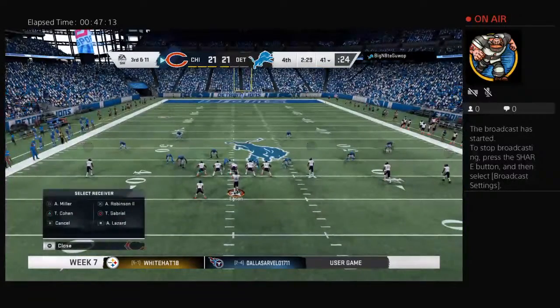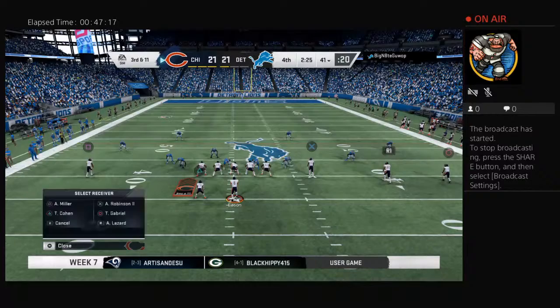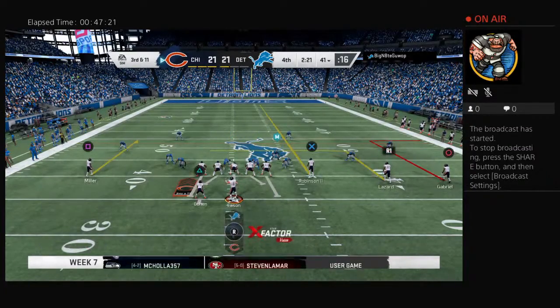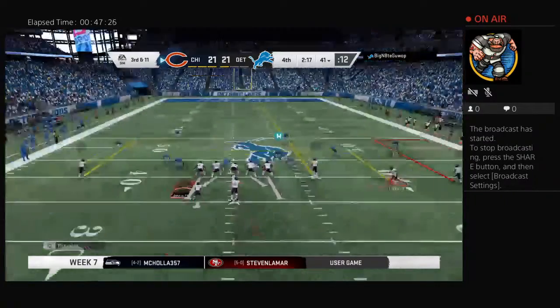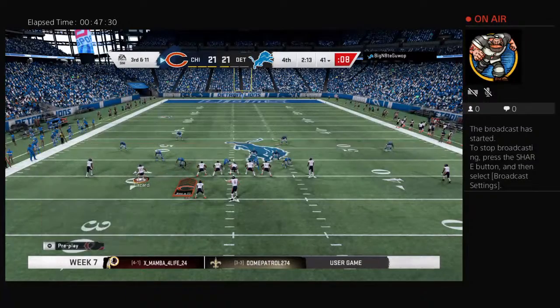Possibly a turning point. Big play coming. This is third and long. Hey, let's go. 59 Mike. Check. 59. You ain't going nowhere. Mike 59. Yes. Here we go. 5.